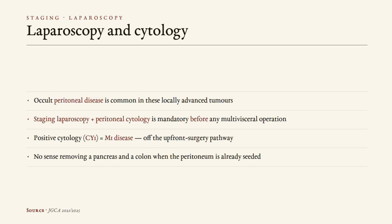Because occult peritoneal disease is common in these locally advanced tumors, staging laparoscopy with peritoneal cytology is mandatory before you commit to a major multivisceral resection. Positive cytology, CY1, is M1 disease, and it takes the patient off the upfront surgery pathway. There is no sense removing a pancreas and a colon in someone whose peritoneum is already seeded.